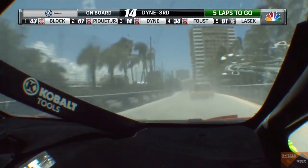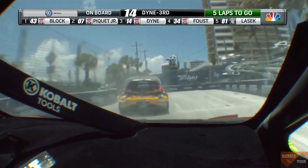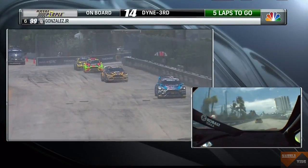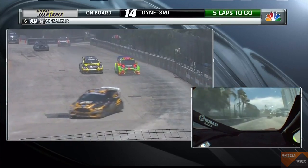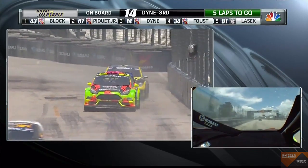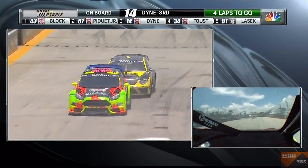Austin Dine, as we ride with him, almost made life very difficult for Nelson Piquet Jr. in the Wix Filters Ford. He continues to chase Ken Block. Look at this, but he bogged down out of turn 5. Tanner Faust on the inside. Oh, inside in turn 6. That does not typically end well if you try for that move.